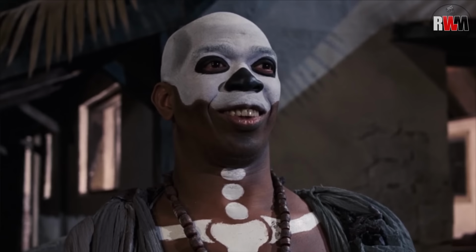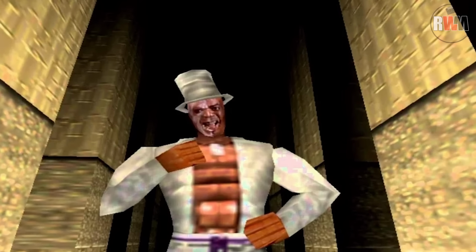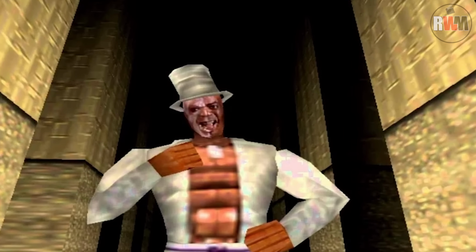The filmmakers intended for Samedi to return in a later Bond film, a plan ultimately abandoned following the restructuring of Eon Pictures. While his cinematic comeback never materialised, the character has found renewed life in various Bond video games.